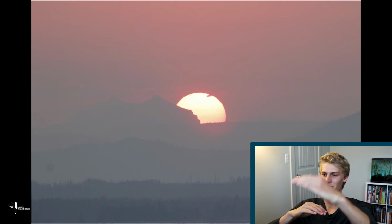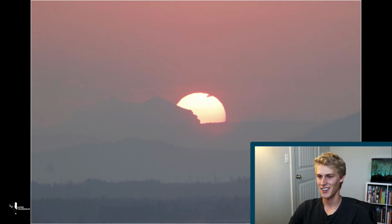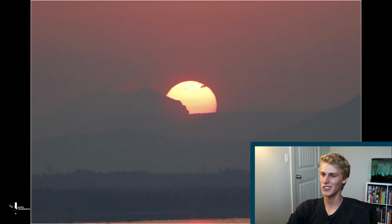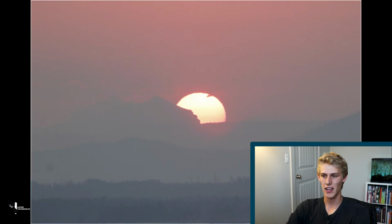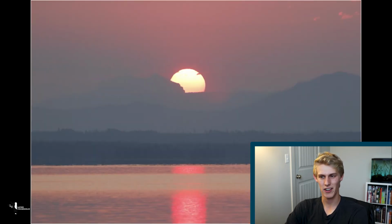Look at the different layers of mountains, and then the sun, and then the pretty red haze. So far, I think this is my favorite photo of the shoot. With the one cloud peeking in over it, I love that. Oh, yeah. Deeper. We'll see it when we edit them, we'll see which one ends up looking a little better. I like how in this one you can see more of the mountains, but this one's deeper, a little more impactful.